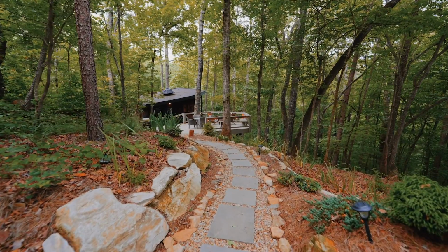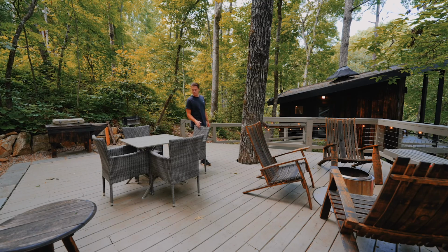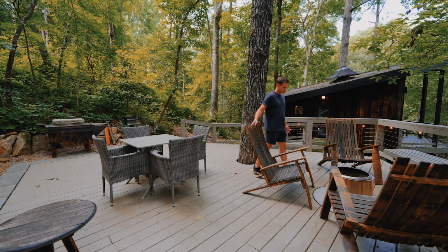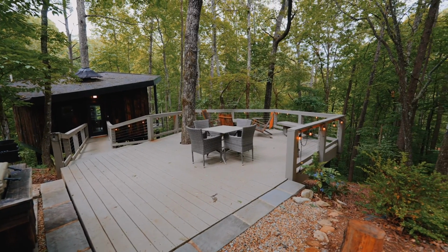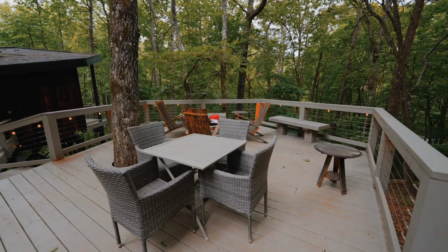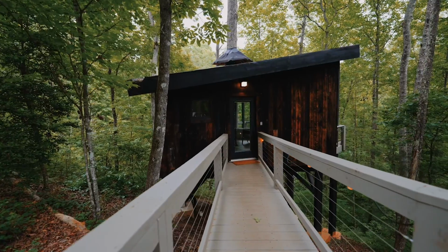Whenever you arrive onto the property, you walk down the path, and then you reach your first major area, which is this outdoor decking space, which is also pretty high off the ground as well. And this outdoor space is huge. There's a dining table out here, and right next to that, even a small fire pit for you to enjoy. But now we can walk to the tree house.